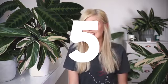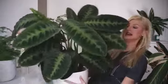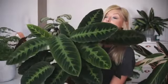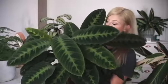Okay, so in at number 5, my first houseplant is the Calathea Velvet Touch. I don't know if you can see this in the frame, so I'm gonna have to move him a little bit, but he is, oh my goodness, he is glorious. Can you still see me? Hopefully. I don't know if the mic's gonna pick me up though. He is absolutely beautiful.